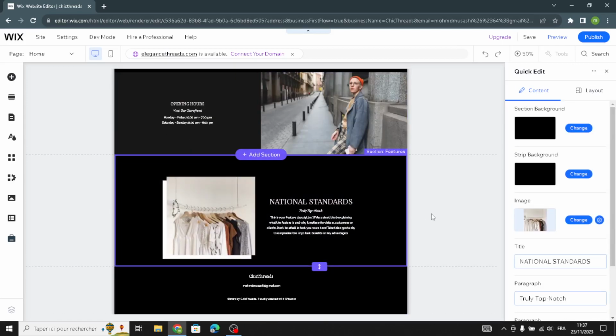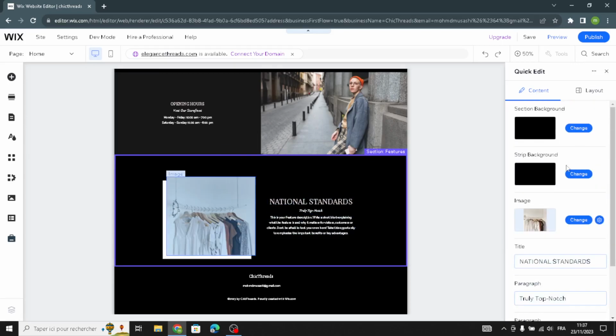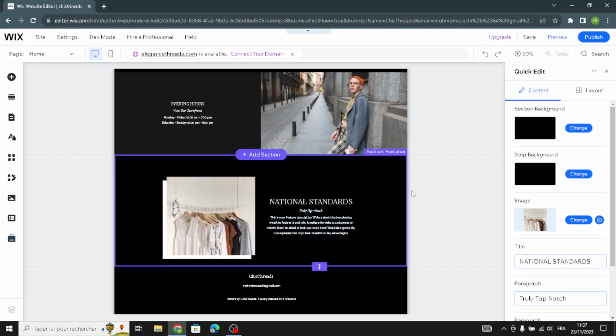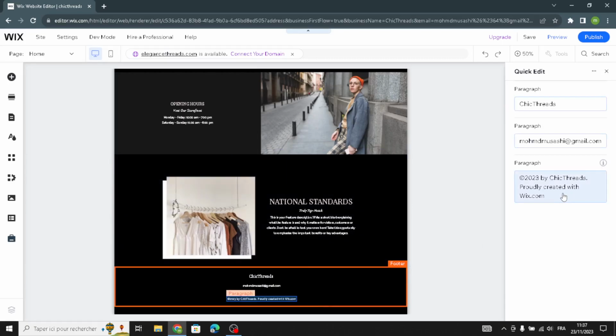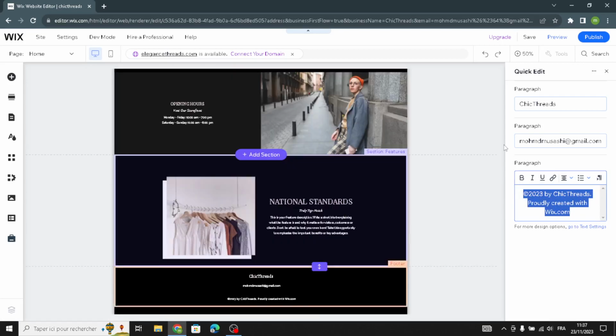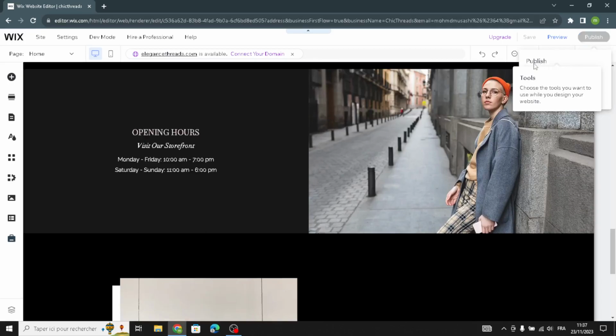So nothing special here. This is the same thing as normal. You can add the title and the paragraph, and also you can change the color in the background. That's it. And this is the last section. You can enter here just the company name for the copyright. Okay, and that's it. After you're done, you can just publish your website.